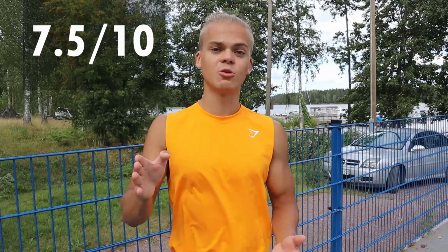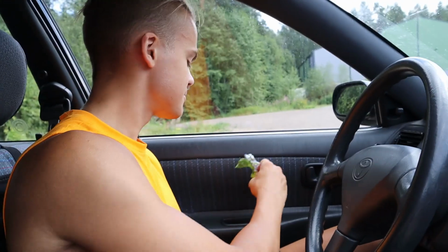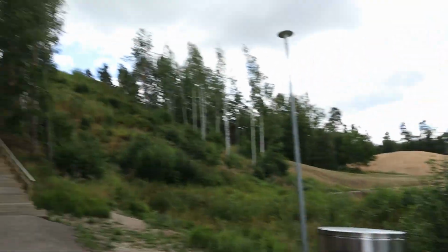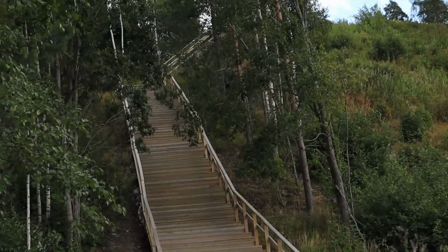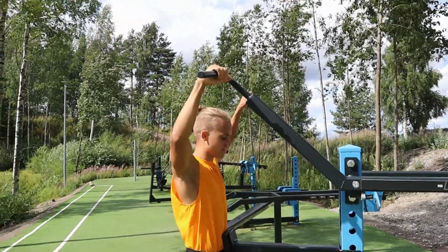And right now we're heading to the next spot. So we get to our next spot, right at Huhtiniemi, and this has some nice stairs, so we can do some nice cardio, and this also has some machines, and even a pull-up bar, so let's get it. I got this lightweight.